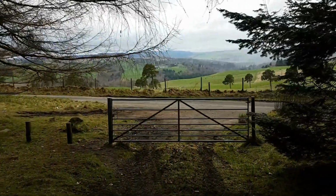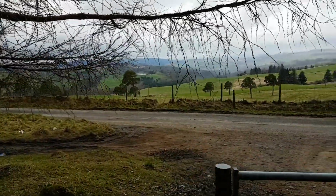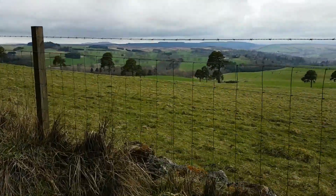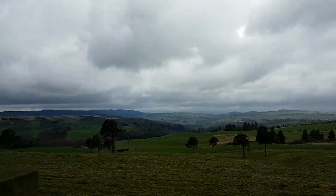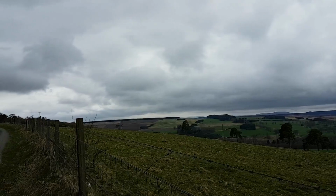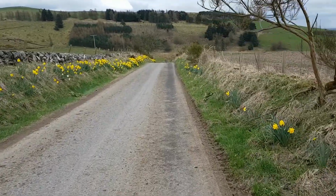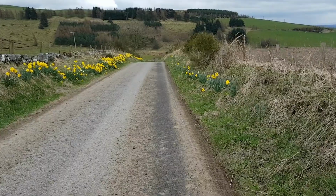And here's the road. Now, let me see. 1, 2, 3 miles on the road. And if you have a view like that, look at this. Hope you are able to see something. Just the road and all the flowers on the sides. Small things make a difference.